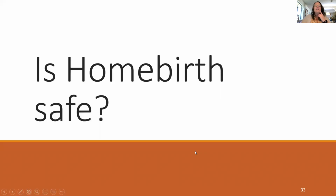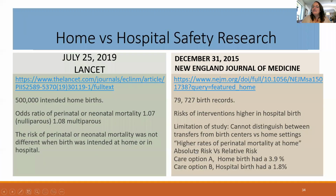So when I ask, here's a potential bias: is home birth safe? What do you think? What have you heard? Have you had conversations about it? If you ask again to your mothers and your grandmothers, maybe you'll be surprised who's had home births or what they think about home birth. We go back to the evidence, and again, we are going to look at the most recent studies.